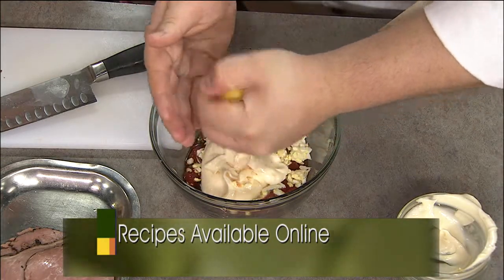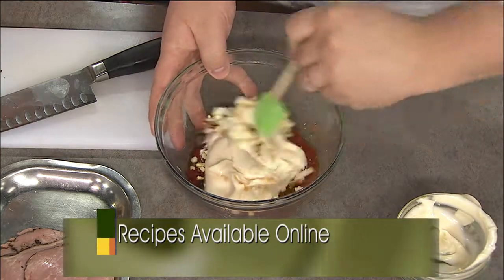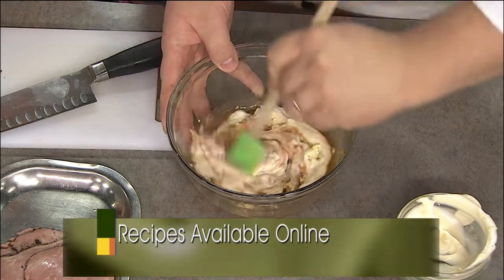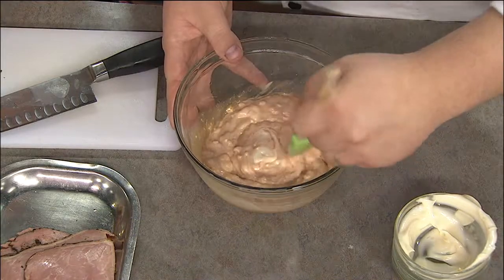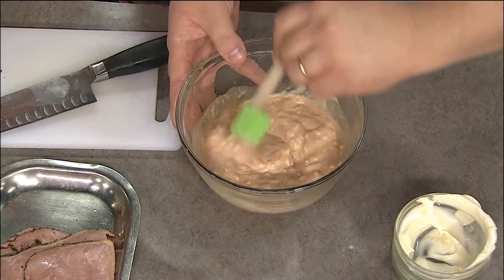And boy, nothing like making your homemade dressing for the sandwich. And it's so easy. It literally takes a few seconds, and you get this beautiful pink hue to it. We could set that aside and reserve it.